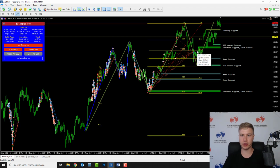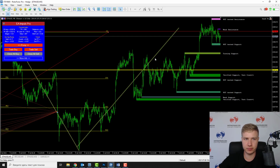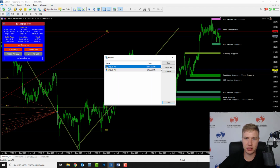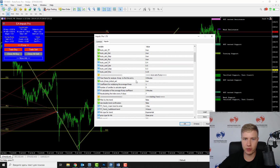The expert advisor Impuls Pro has a grid system combined with the IPump indicator that uses the volatility of the market. We trade on the M5 time frame, 5 minutes. The sets we chose: for ATR, 5 minutes time frame, ATR period 5, the last five candles. For the IPump indicator we also use the 5 minutes time frame, and the number of candles for calculating the signal was also five candles.